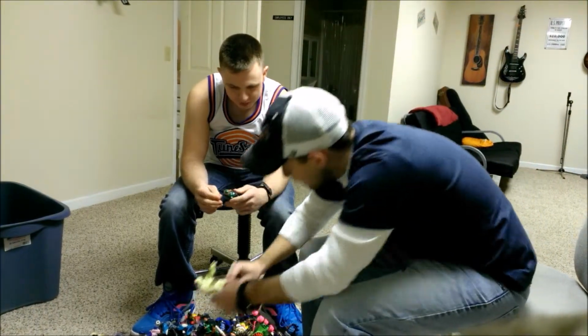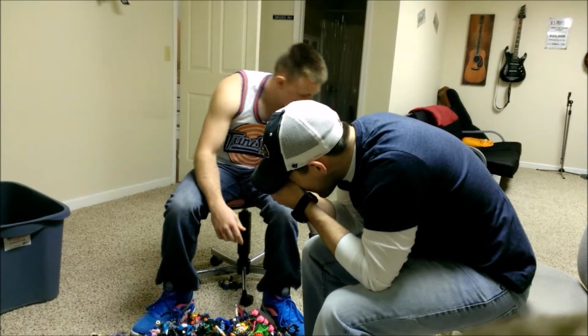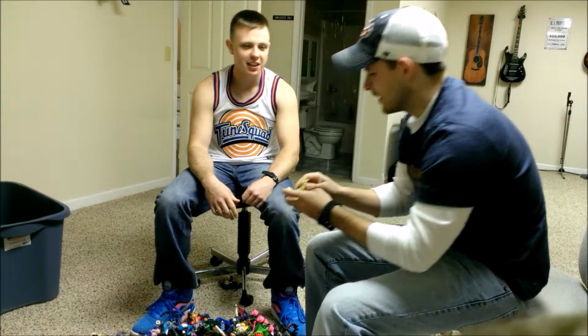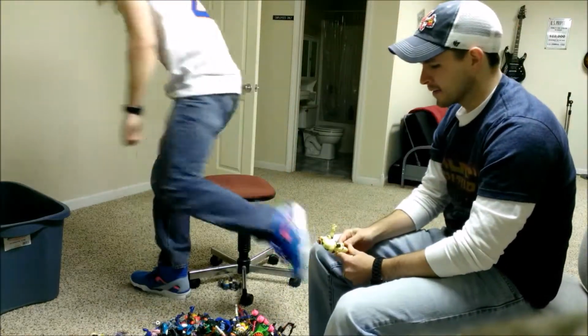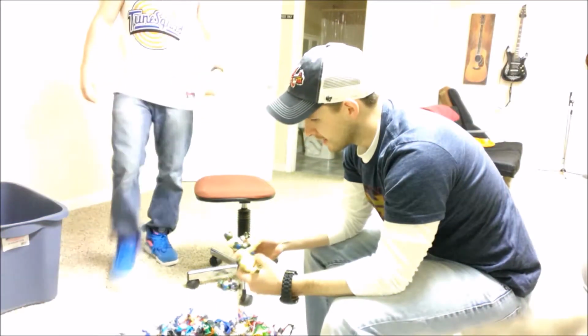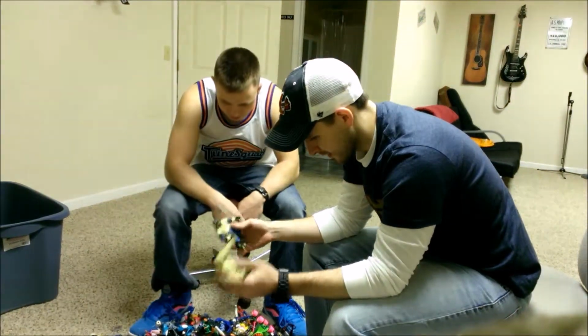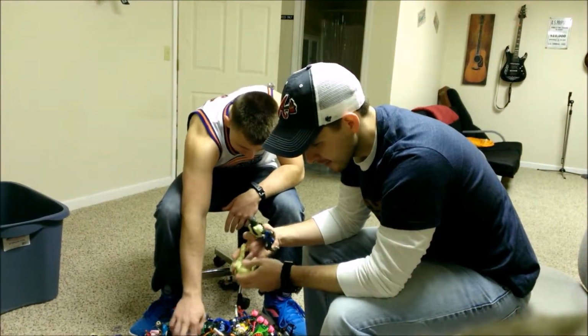I bet this guy glows in the dark. Does he? He still does. Should we turn off the lights? I don't know if it'll work, but we can try it. Oh, and here's another one, and another! They all glow in the dark. That's pretty cool. So it's a mummy Raphael and a werewolf Leonardo, looks like. They still glow in the dark.